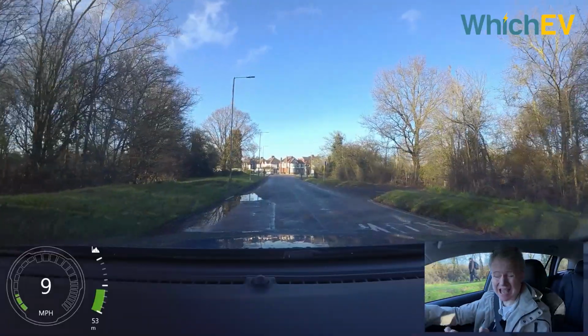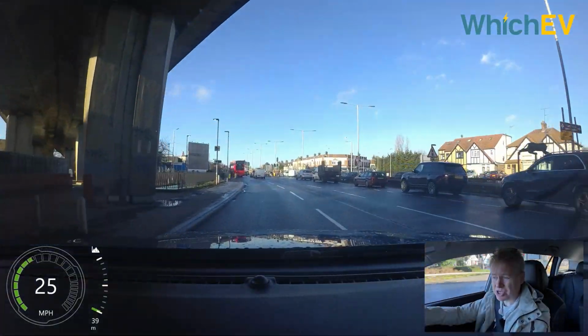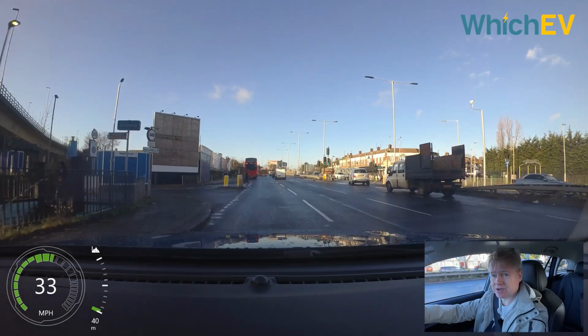The handling is essentially adequate. The fact that it's a bit faster in a straight line than a generic estate car does give it a little bit of a fun factor. Overall, it's more of a practical family workhorse than a driver's car. It copes adequately at motorway speeds, and unlike the MG ZS EV, has just enough range to make highway jaunts viable. As we've already mentioned, all cars have adaptive cruise control.